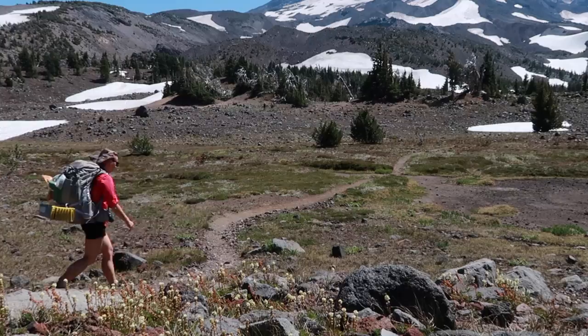Today we are here at the South Breitenbush Trail and it's a momentous occasion because it is my 100th hike of the year.